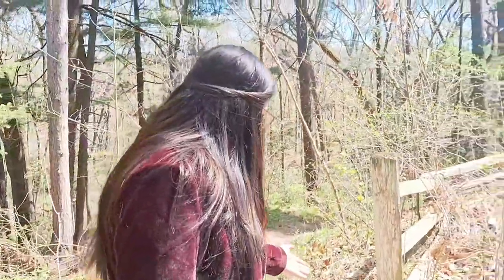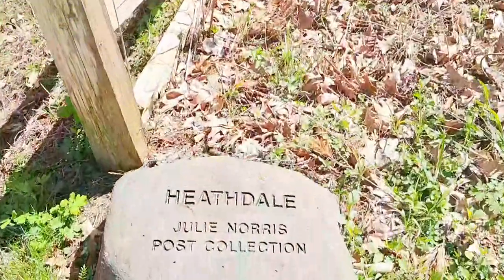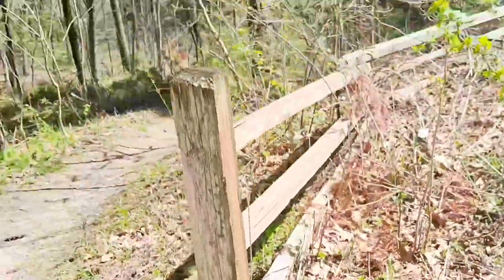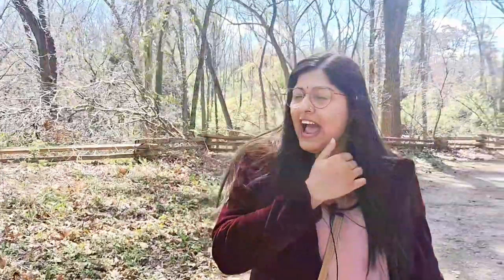This is Hapdale Post Collection. Show this. So we are not opting for this also. Today we are going with the metallic one, the trail which is metallic. Some other time we will go with the non-metallic trail, and hope I'll come all alone.